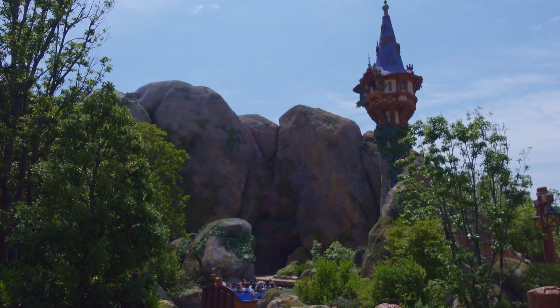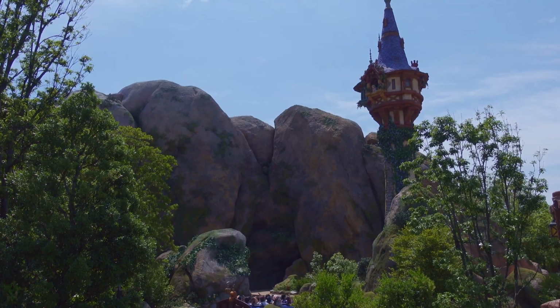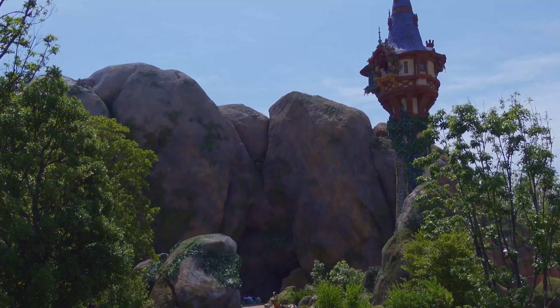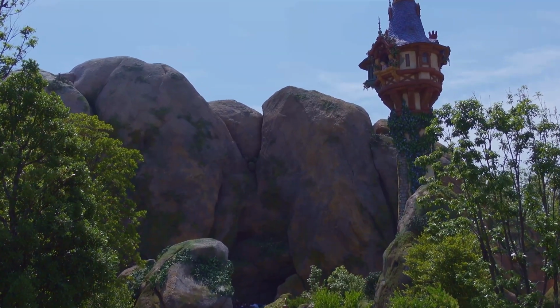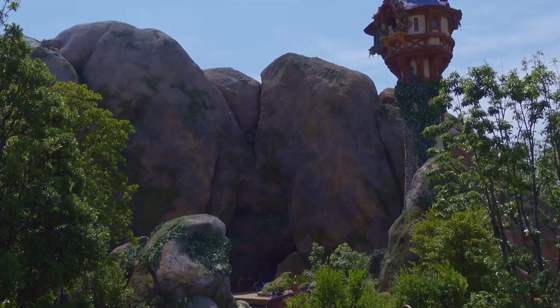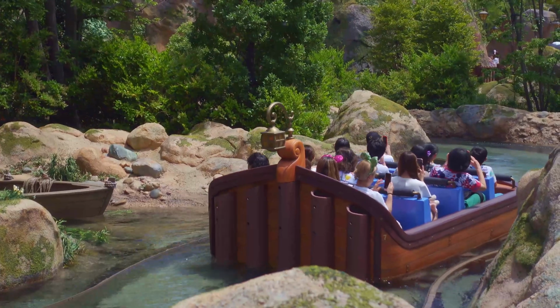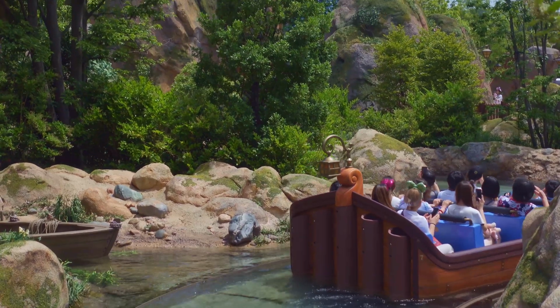So the first thing you see is the tower, which, again, could be considered the land. I mean, this is basically the only thing that's in the land. But I consider it as part of the ride, and I consider it to be the ride's weenie. This is the thing that's pulling you towards the ride. Because what do you see when you get close to it? You see the boats going past outside. Ooh, I want to ride that.